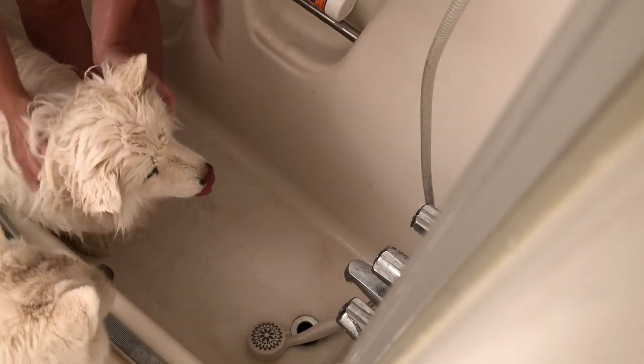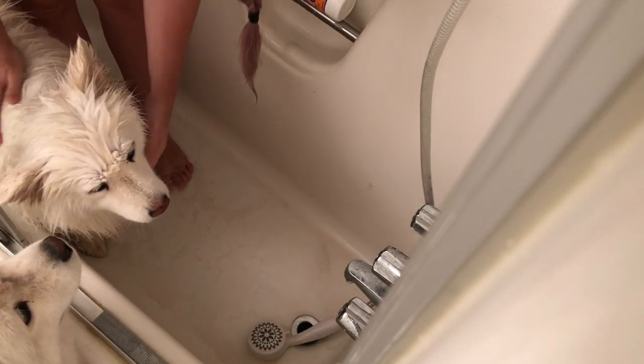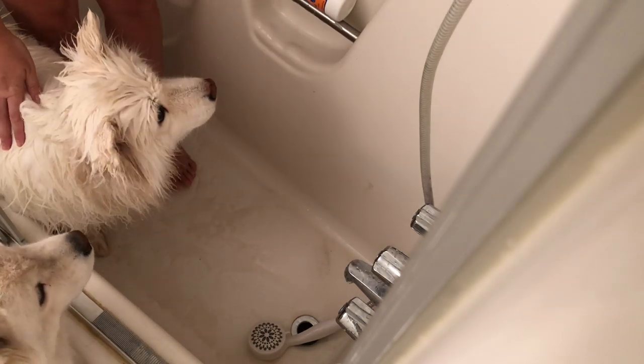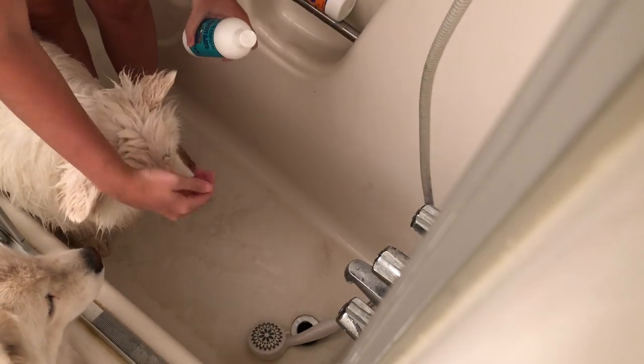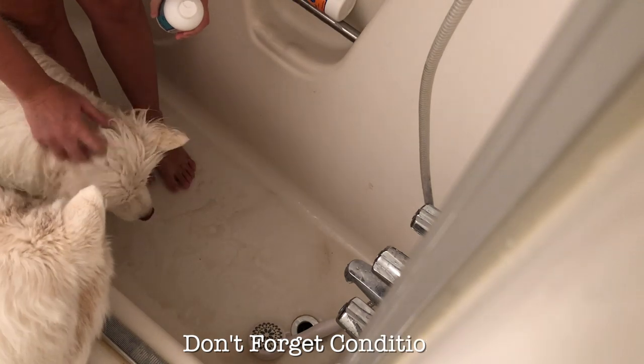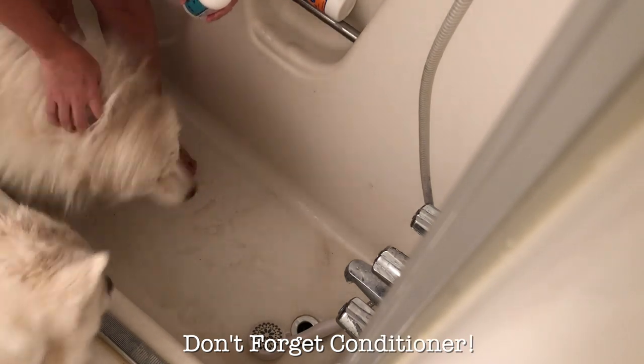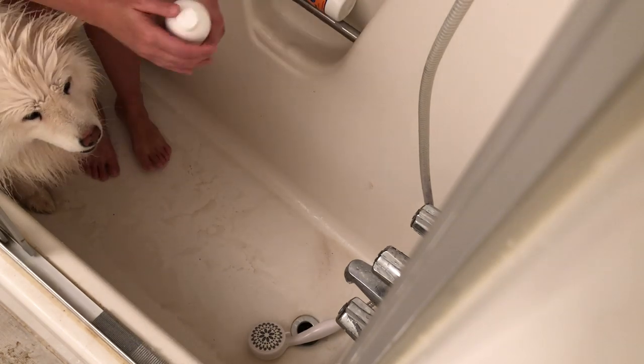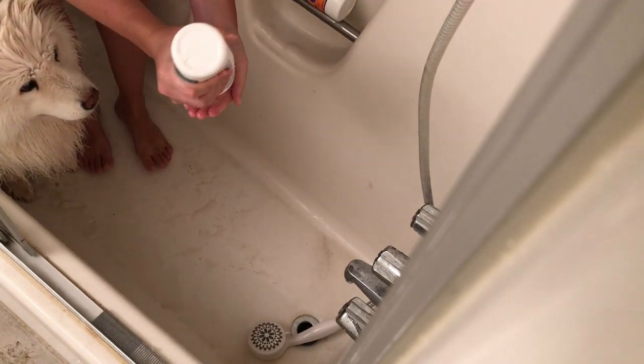So I know it takes a little longer, but you can see the amount of fur that this dog has. So conditioner is key if you want to be able to brush your dog. Just like you would put conditioner in your hair if you have a lot of it, you want to put conditioner in theirs as well.